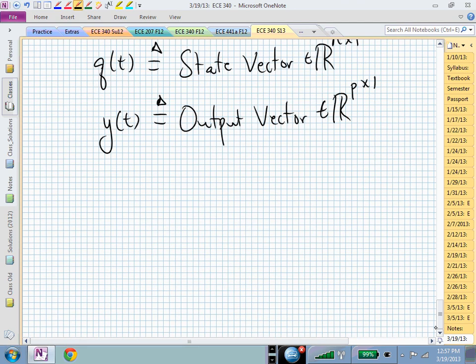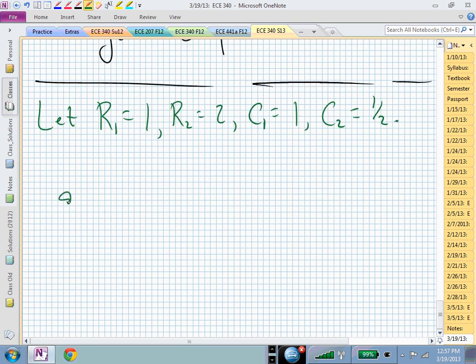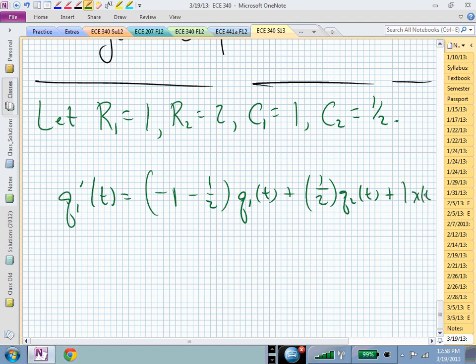Let's now plug in some numbers. Suppose that we now let R1 be 1. R sub 2, let's make that 2. C sub 1 is 1. And what would you guess C sub 2 is going to be? All right, I'll throw a little bit of a trick here. I'm just pulling these out of midair, but I just want to pick some numbers so that we have numerical values for the A matrix, B matrix, C matrix, and D matrix. If you do that, Q1 prime of t, if you go through that, you end up with minus 1 minus a half Q sub 1 of t. It had two pieces in it, plus 1/2 Q sub 2 of t, plus 1 times x of t.